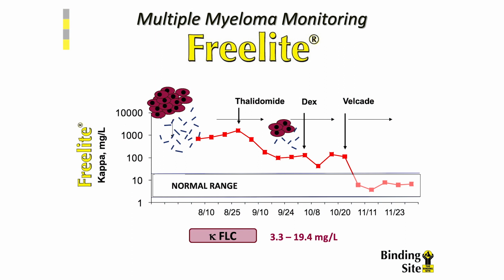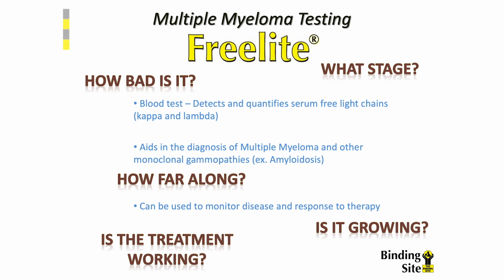So now I told you what Freelite is. It's an IVD. I told you what it's used for, to diagnose and monitor, and I told you how it works. The last thing I'll show you is, in addition to diagnosis, Freelite can be used to monitor disease. So don't get too caught up on what these drugs are up here. I think these are out of date. But you can see that you can measure Freelite serially over time, and Freelite levels change as your therapy and disease changes. That helps you as a patient answer these types of questions.